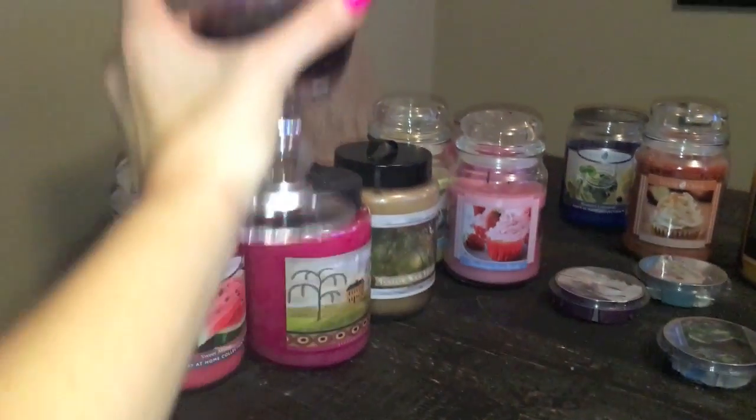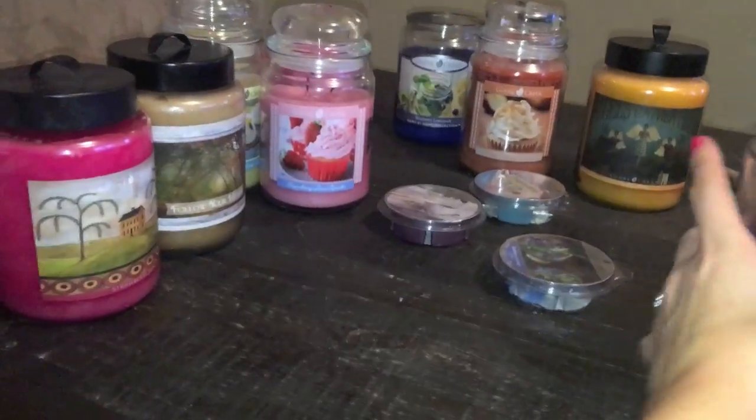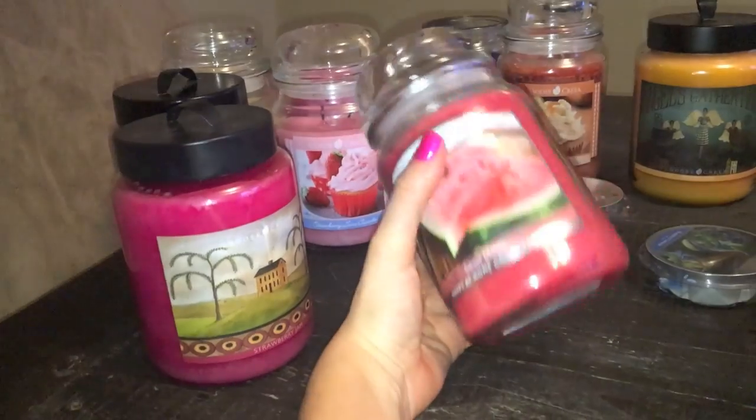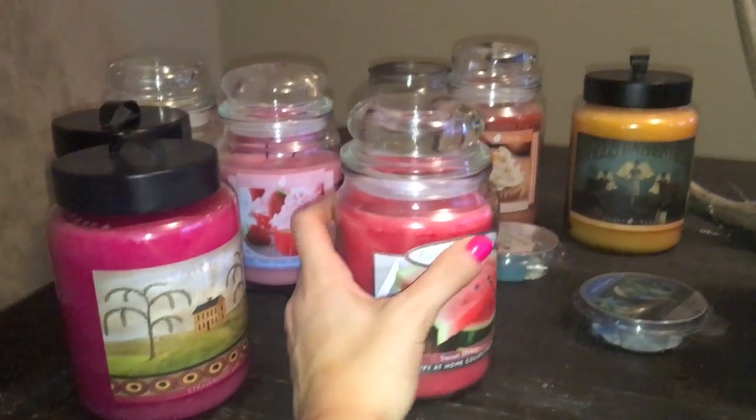And that's it. Cheers to candles. Cheers to Goose Creek. If you have any of these, let me know. If you have strawberry lava, do you think it's strawberry jam? What are your thoughts on that? What are your thoughts on this melon one? Do you think it's mislabeled, etc.?